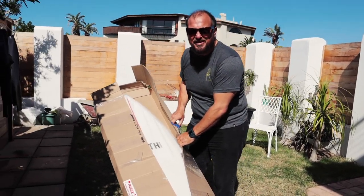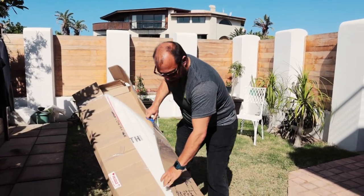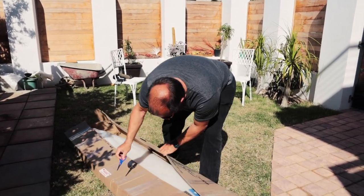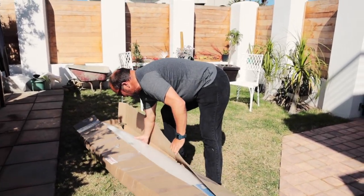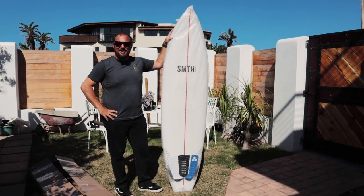The swell's dropped a bit. It's nice and clean, but it's a bit smaller, and I think this is going to be the right board, because Graham has chosen to go a little bit of a curveball. The biggest board of the shoot so far.